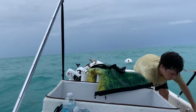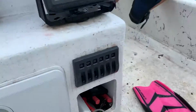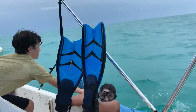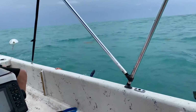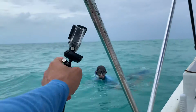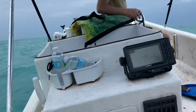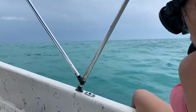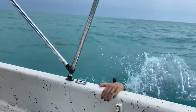Okay? And I'm going to give Sophie my GoPro. And Lorenzo, you want to go in, dude? Go ahead. All right, that's fantastic. You're going to swim that way towards the rocks. I'm going to wait for you guys. I'll stay on the boat first because I need to get my snorkel on. All right, Sophie, why don't you go in? Sophie's going in.